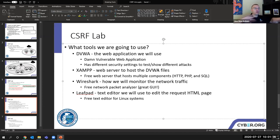What happens if we take them all away and we go back to before everything was patched? That's kind of what this web application allows you to do, is mess with the security settings. And so you're able to test and show different attacks.